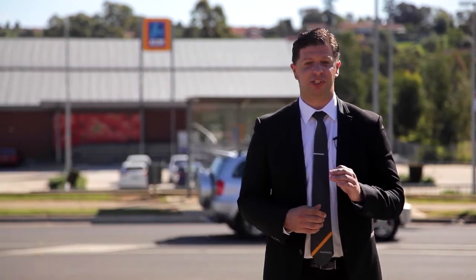So there you go guys, a great three bedroom townhouse located only a short drive from MacArthur Shopping Centre and MacArthur Train Station. Properties of this quality are extremely hard to find, so make sure it's on the top of your list.